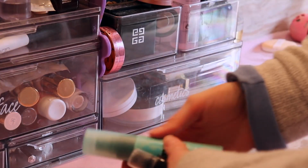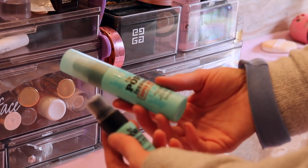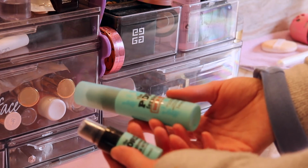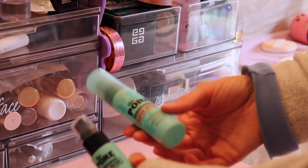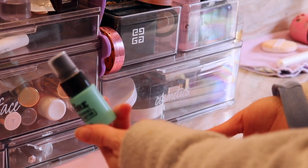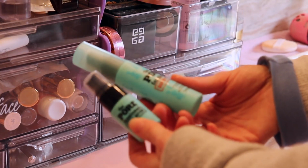Let's move you over. I have these two other setting sprays that I was so excited for to work, and it just did not work for me. So this is the Benefit Professional Super Setter. I have this travel size, and then I have a little deluxe size sample. I've tried this so many times. It works for so many people.